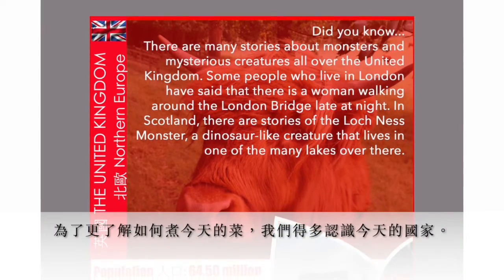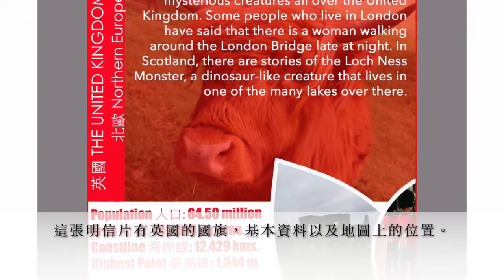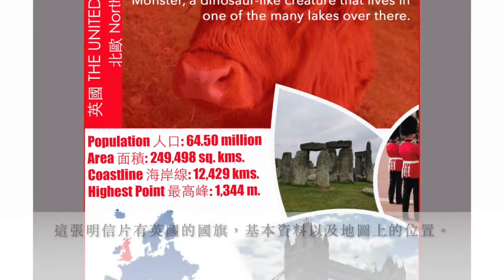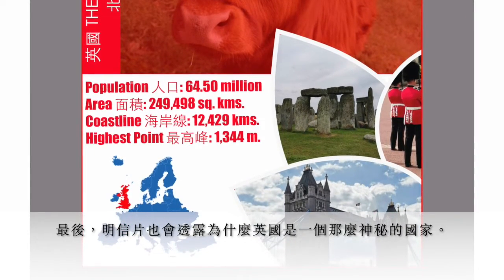To understand how to cook a full English breakfast better, let us quickly learn more about the United Kingdom. Here's a postcard showing us the flag, some basic information, and the location of the United Kingdom on a map. Finally, continue reading to find out why the United Kingdom is such a mysterious country.